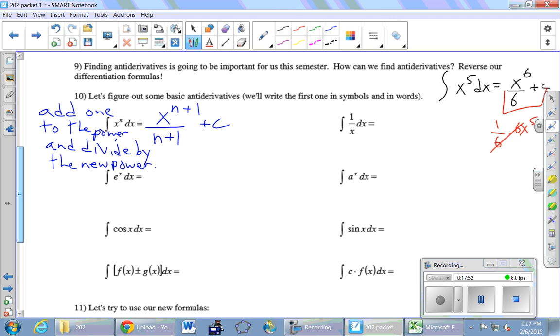Okay, what about this one on the top right? Integral of 1 over x. Somebody took a derivative of something and they got 1 over x. It's ln of x, which is completely out of left field. And, you know, if you don't know what to expect, it's just like what happened. But you can check by taking the derivative. What's the derivative of ln of x? Is 1 over x. Perfect.